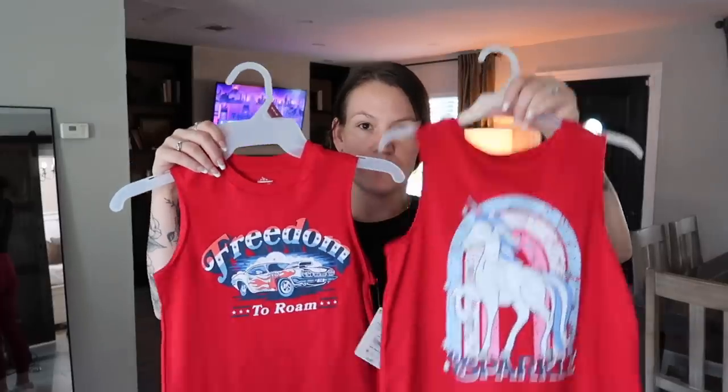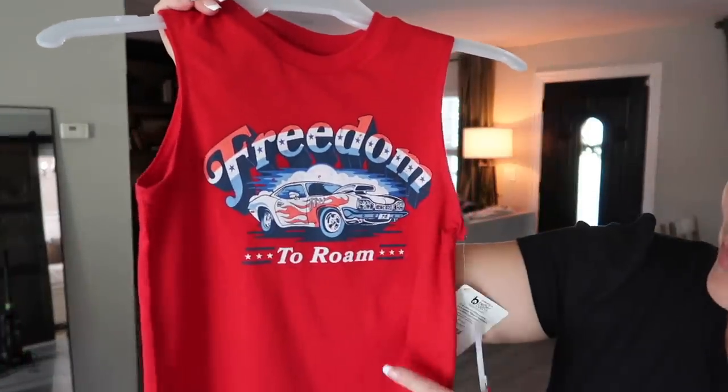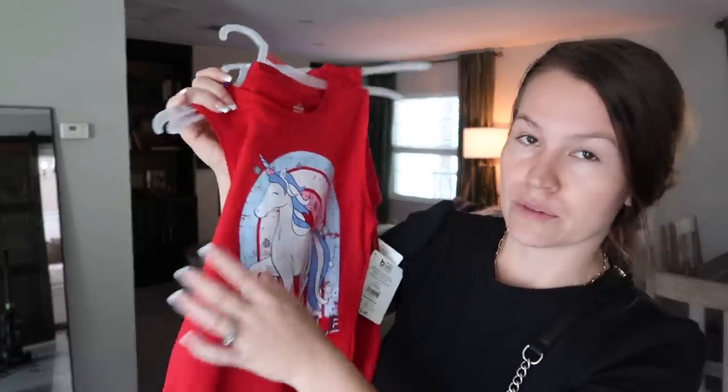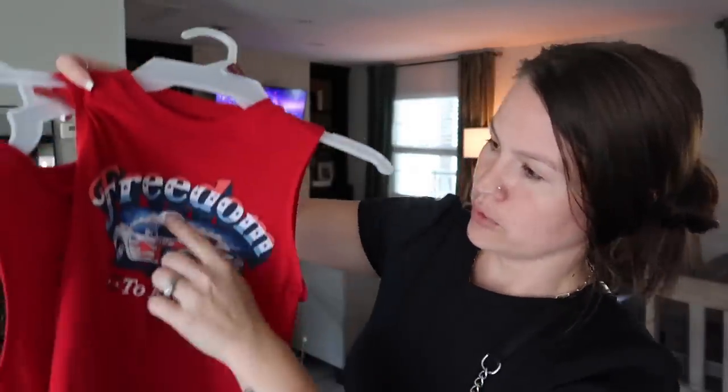They're the same shape. We got a unicorn rainbow, and then we have a sports car here. I thought this was super cool. So he got this one and she picked out this one. So that will be for 4th of July. For me, I actually have a blue tank top that I'm probably gonna wear because it's gonna be hot as heck. But what's nice is the blue shirt that I have matches his. It matches the blue right here.